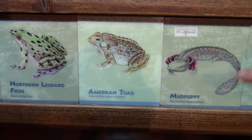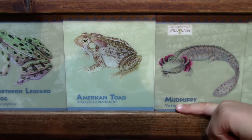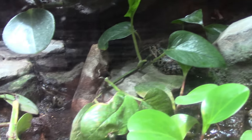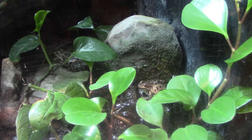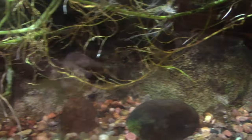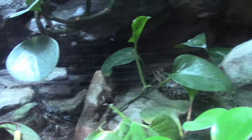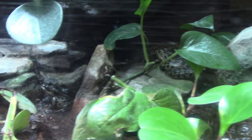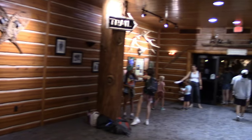So that northern leopard frog, American toad, and a mud puppy. So yeah, lots of northern leopard frogs in here. See the froggies. Where's the mud puppy? So I'm assuming the mud puppy would be in the water. However, I am not seeing him. Could just be up here somewhere hanging out with the frogs. But mud puppies look a lot like axolotls. So this is really nice inside here. Looks like you're in a log cabin or a lodge.